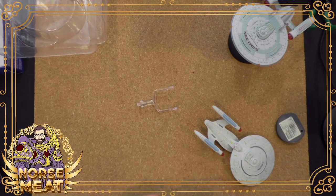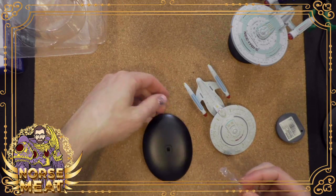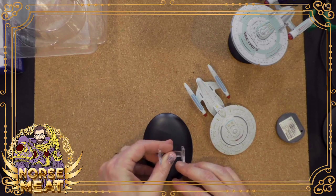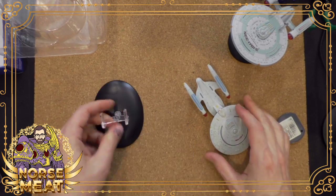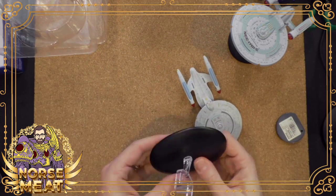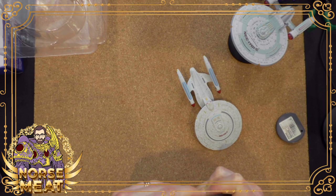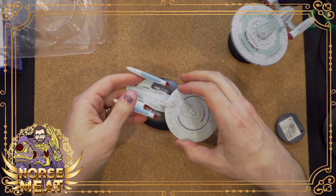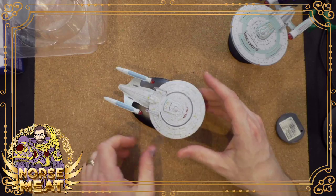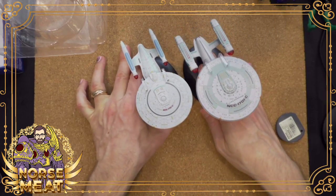Yeah, it's always fun to look at these and be like, oh, what could have been? Thinking of that episode and thinking about this design flying next to the Enterprise D. I imagine this fits like the other one. Yeah. Cool.